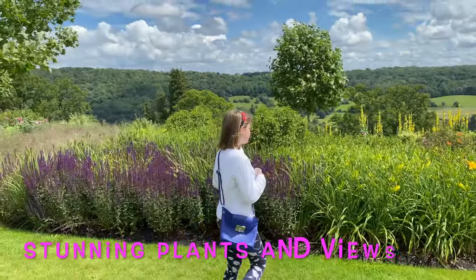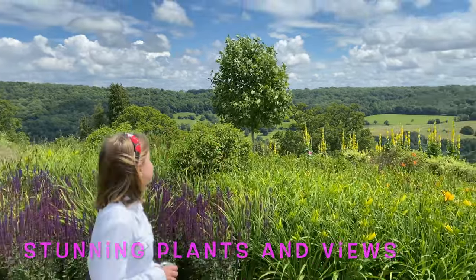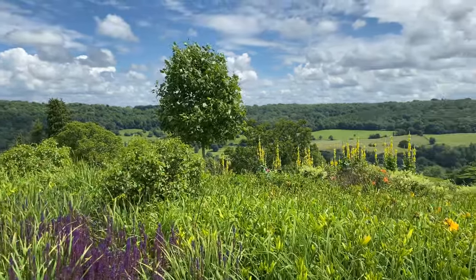Look at all the stunning plants. I love it so much.